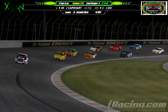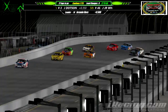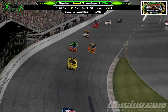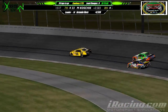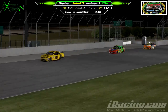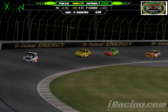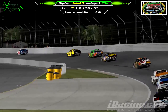Here comes the 46 machine looking for third. Jim Whaley with a strong showing out there tonight. He'll look underneath the 46-9 machine of James Capehart, and he will get completely alongside of him here. Not going to be able to complete the pass. He'll fall back in line, with only 26 laps remaining. Here we go, out of corner number 4.